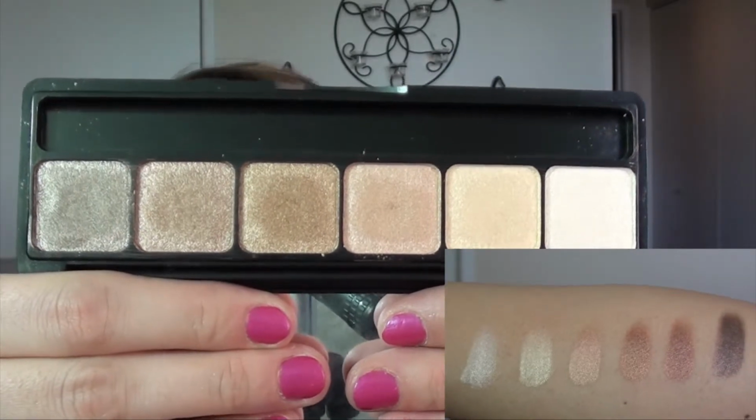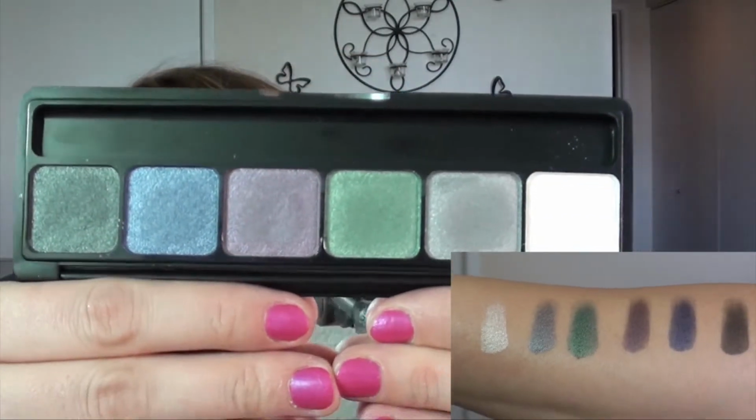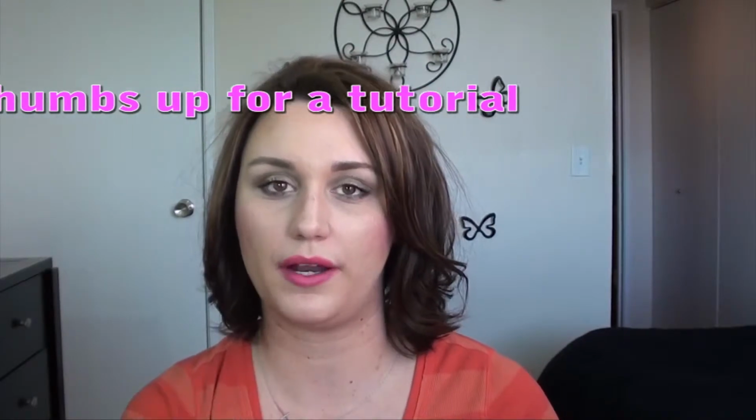Super gorgeous, just kind of basic neutral colors. They are all shimmery, so keep that in mind when purchasing, because if that's not something you're into, you probably will not like these. And the next one is Smoke, and these are all your smoky shades. So there's three Prism palettes, but I only ended up getting two out of the three.